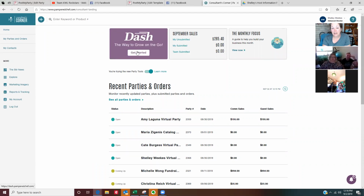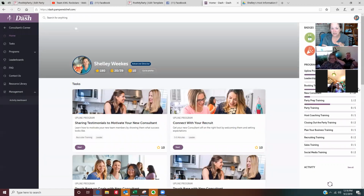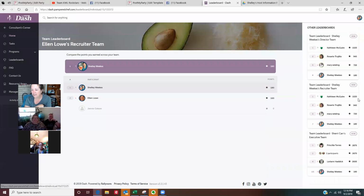Dash right here is our training platform, Peggy. When you click through this, it's set up very much like those games that we're all addicted to. There are badges you can earn, and you can earn points, and our team tends to compete just a smidge. We do get very competitive. You can see on our team, Kate McGuire's leading the pack with 1,020 points. Good gracious. Rosario and Mary's brand new, and she's coming up right there. I'm lagging quite substantially with 180 points, so I need to go chop chop.